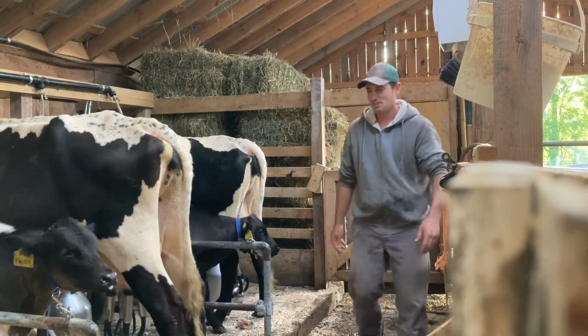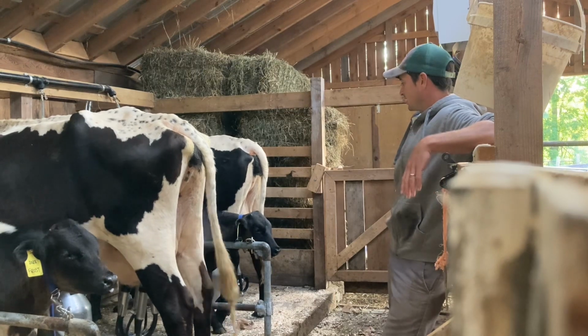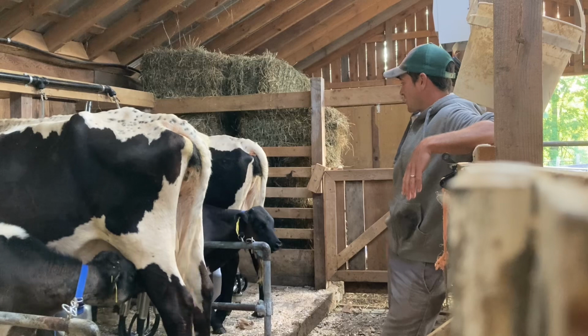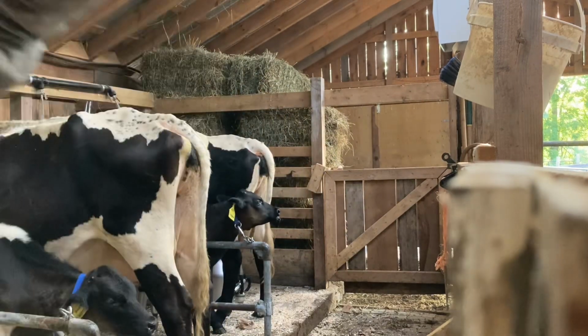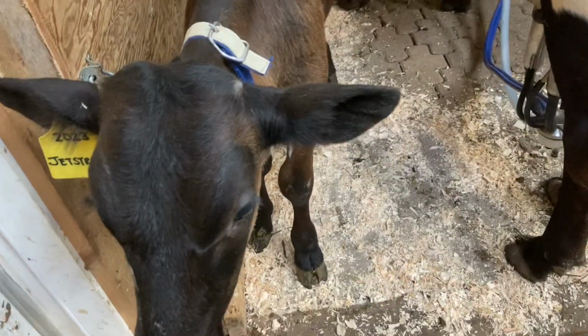Everything that can go wrong when you're trying to film, like a milker hose falling off, which wasn't a cow's fault, or this cow that seems to want to crowd into her calf today. But that's the way it goes. All in all, the system seems to work okay.